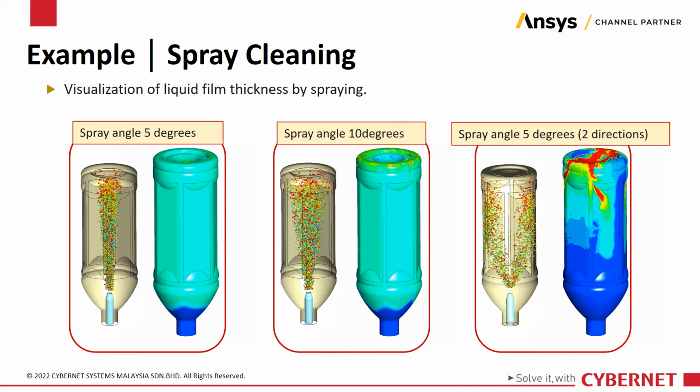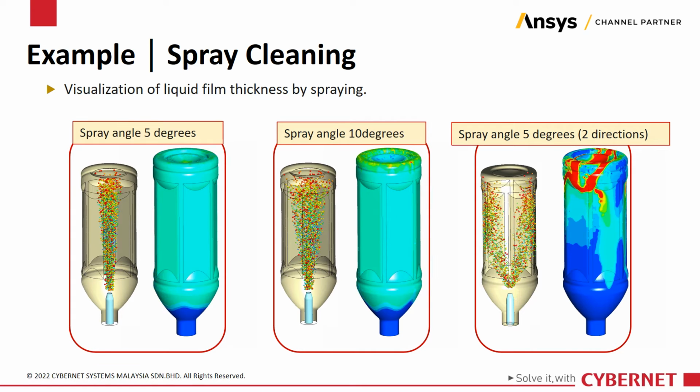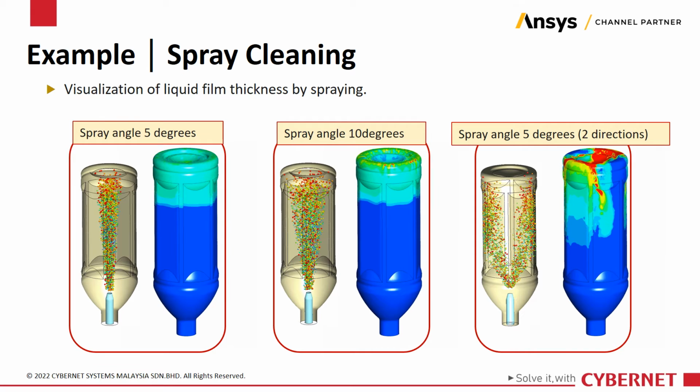Here are the actual analysis results. Particles of various particle sizes, represented by different colors here, spewed upward from the nozzle. The analysis was performed under 3 conditions: spray angle of 5 degrees, 10 degrees, and 2 5-degree sprays in different directions. The contours show the thickness of the liquid film. There is almost no difference between the 5 and 10 degree jetting angles, but the 2-direction jetting angle results in an uneven liquid film, indicating that some areas are not being cleaned properly.